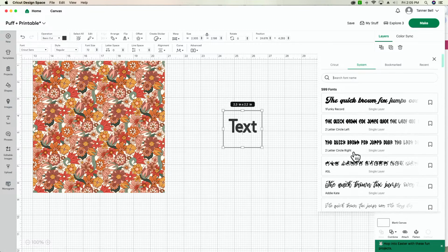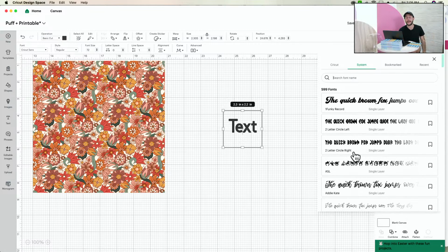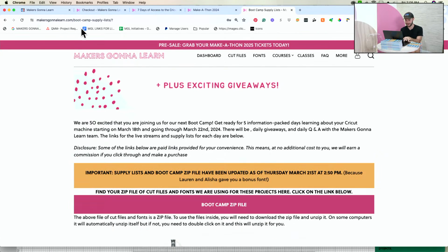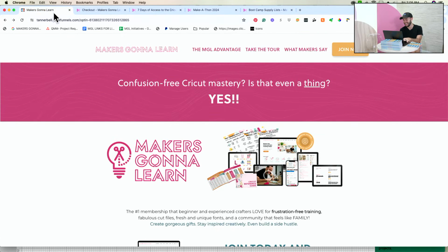Mark's asking, do we have a more masculine pattern? Yeah, Mark, check the website. There's a lot of patterns over there that you can play around with. Do not feel like you have to use the floral one. No, you do not have to use the floral one. Let's just go here right now.